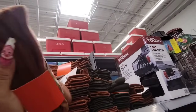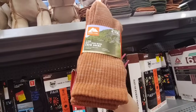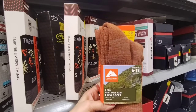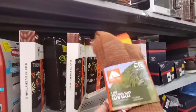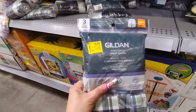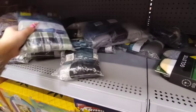Let's see how much these are. All right, these are the Ozark Trail, $9. And basically they're more than 50% off because they were $19.98. So that's a good deal as well. We have more Gildan boxers. These are $6. They were $9.98, so not too much of a rollback.